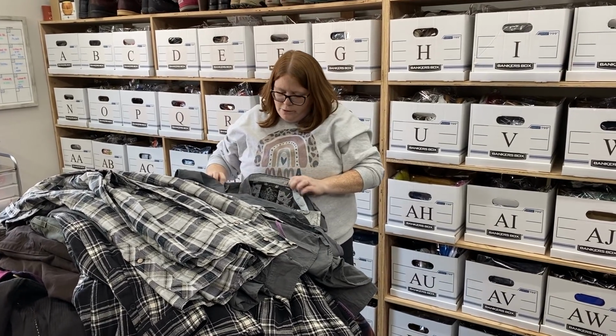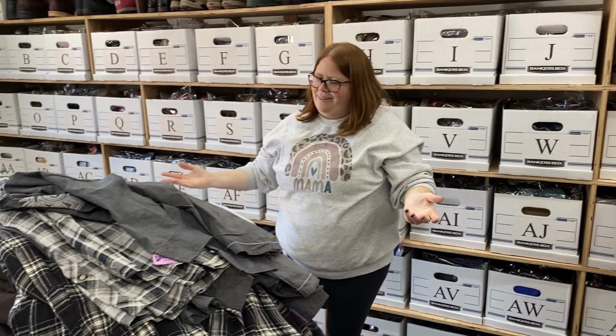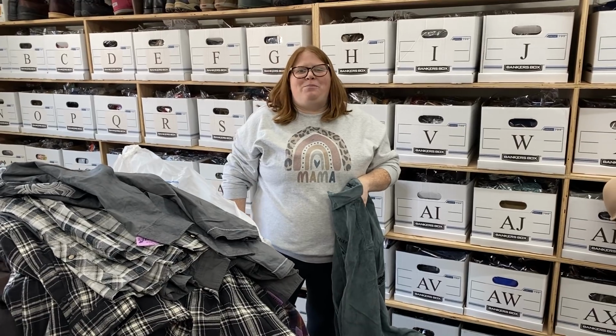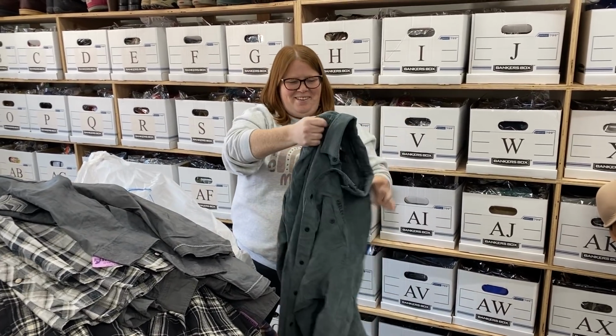All right, another Harley 2X new with tag. These are like $80 shirts that somebody just donated new with tag. That's crazy. I have trouble donating our kids' play clothes. Like, oh, this has 4 holes in it. I can't just give it away.